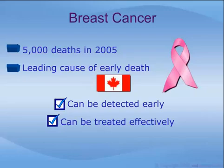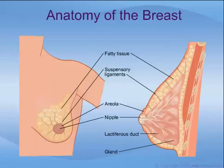Last year in Canada, over 5,000 men and women lost their lives to breast cancer. Despite it being the leading cause of early death in this country, breast cancer can be detected early and can be treated effectively. A woman's breast is composed of glands that produce milk, ducts that transport milk, supportive connective tissue, a nipple and surrounding areola, and fat, which gives the breast its size and shape.